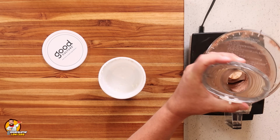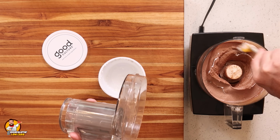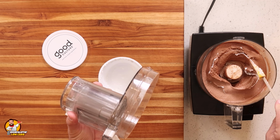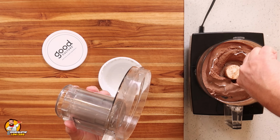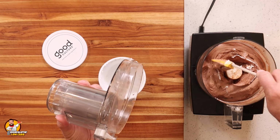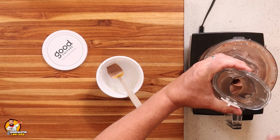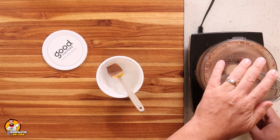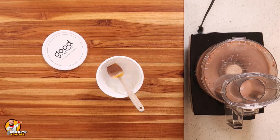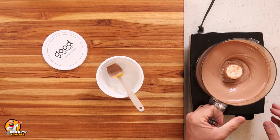Okay, just because of the nature of the beast, you're going to want to scrape down your sides here. You can use a regular blender, but I find this the easiest to get out of a food processor. So you may just want to scrape down the sides, make sure you're getting all the stuff mixed in good. That cocoa powder tends to cling to everything. All right, back in for just a few more seconds. All right, so we just need to get this out of here and back into our little container.